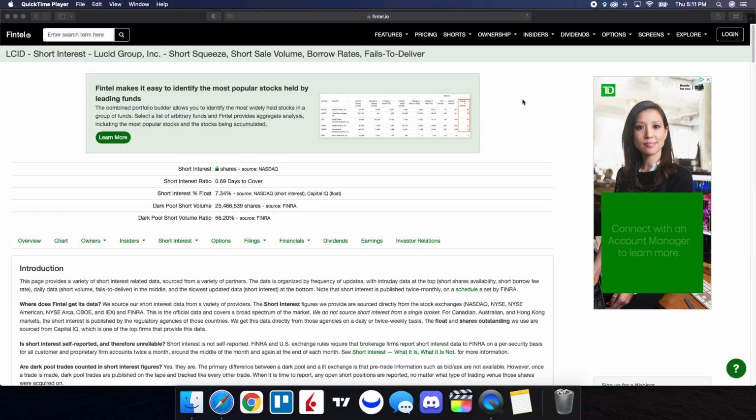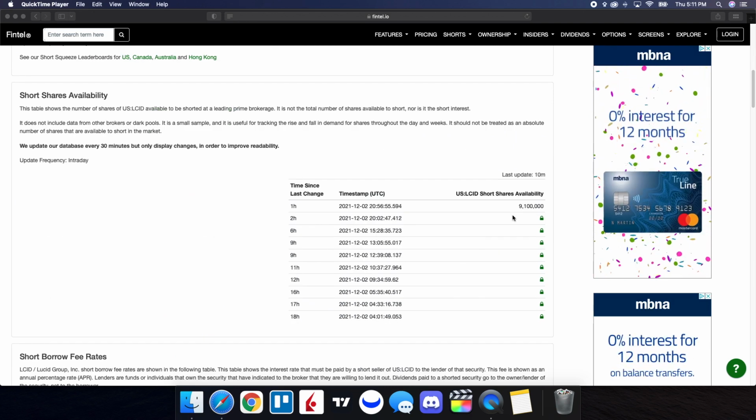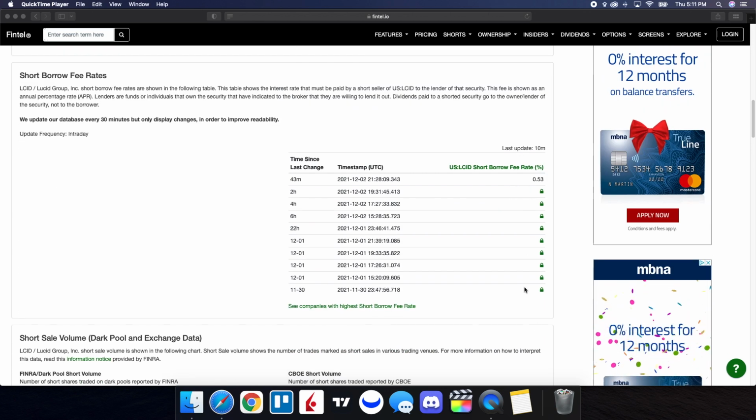So we're going to take a look at the short interest information for Lucid. We can see the dark pool short volume ratio is at 56.20, and the dark pool short volume is just over 25.46 million shares. Scrolling down further on the page, the short shares availability is at 9.1 million, updated 10 minutes ago, and the short borrow fee rate is at 0.53%.